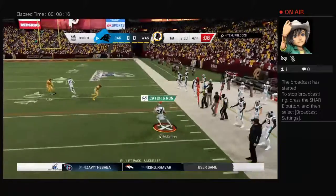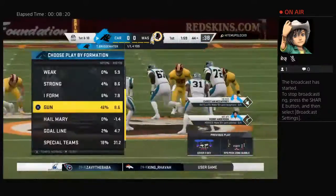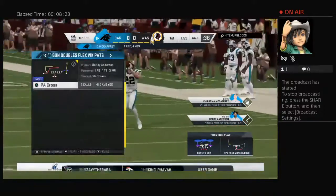Now a fake on the give here as they try to run pass option. And that's complete to McCaffrey. A gain of 4 that time as the drive will continue.